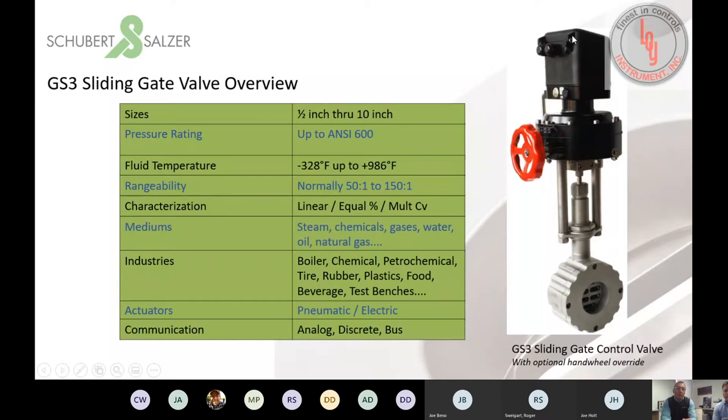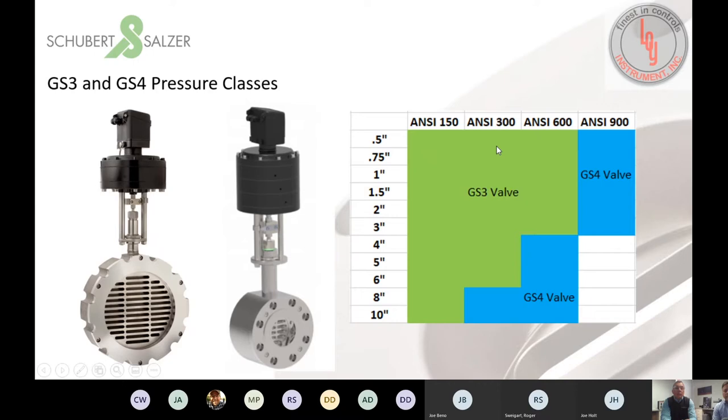So here, just to give you an idea of what we do pressure-wise, we go all the way from half inch to 10 inch with this valve. And you can see that we have two versions of it, the GS3, which is this one, and the GS4, which is more sturdy.